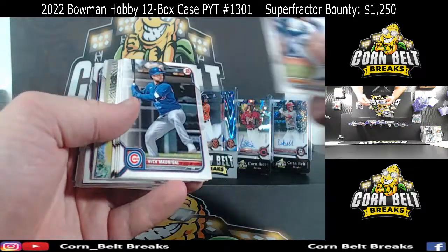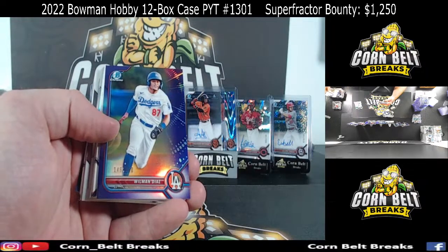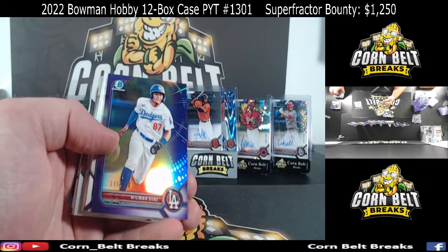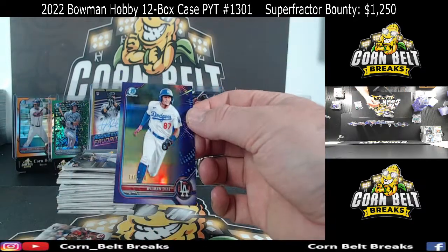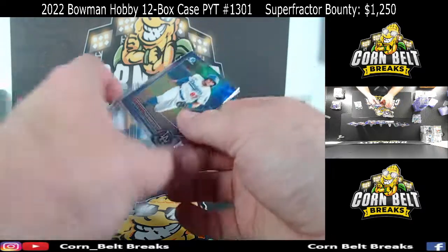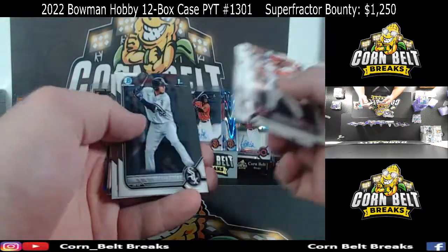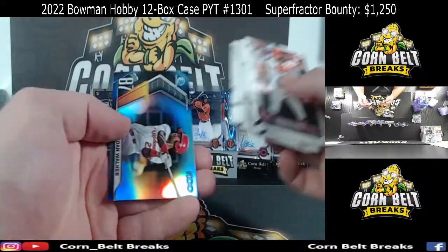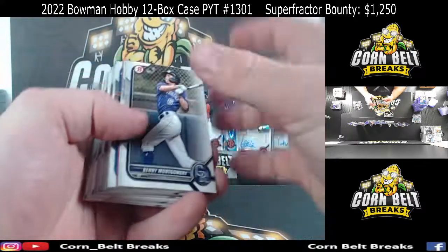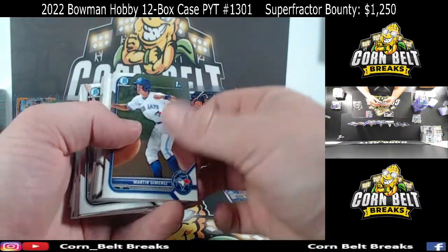Man, we've been on a good roll with these hobby cases too. Purple, Wilman Diaz out of 250 for the Dodgers. We've been on a really good run with these hobby cases too. The last 2 or 3 have been really solid with decent color. This was a very, very, very weak auto case. Just being honest. Austin Martin Fuchsia Paper out of 299.